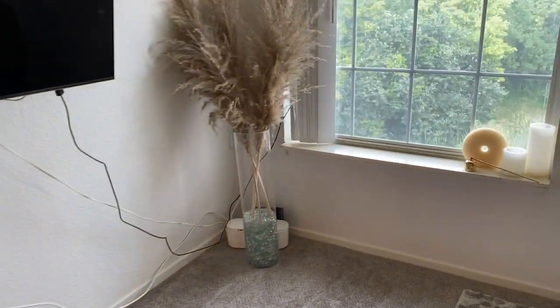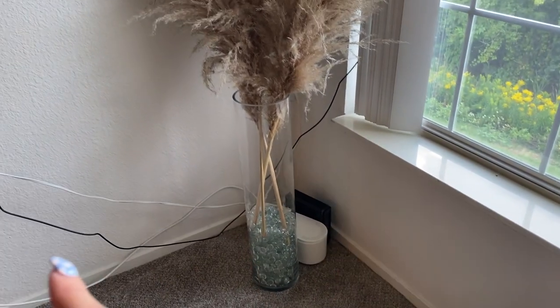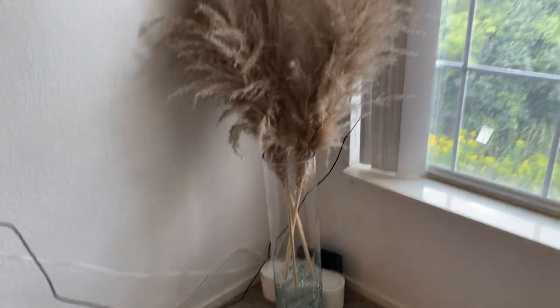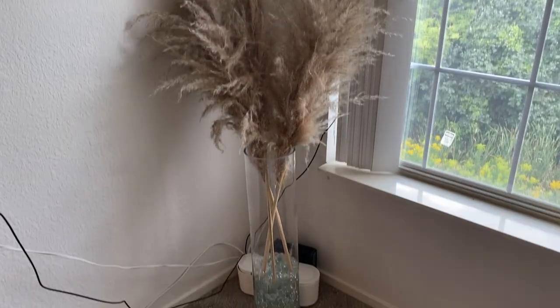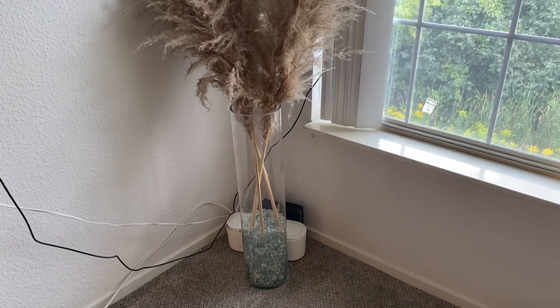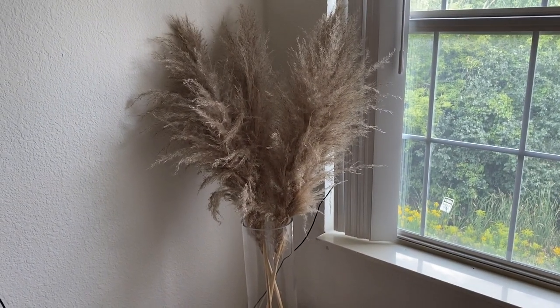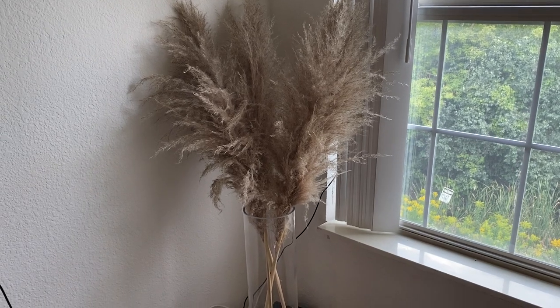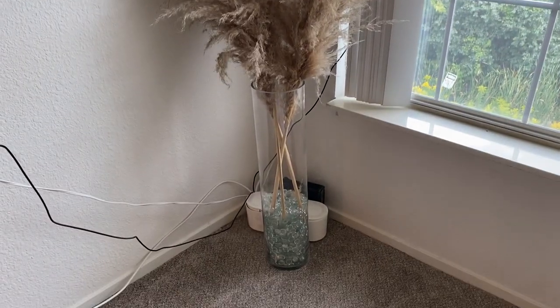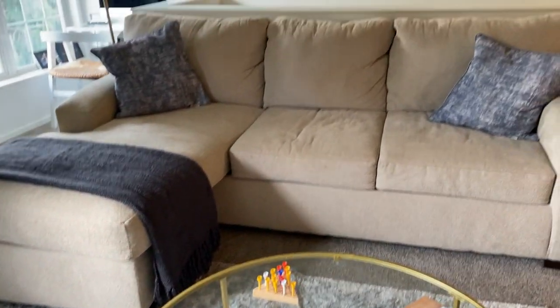And then over here, I got this outlet box to hide my power strip for all of my cords. And then I put the pampas grass in front of it just to hide it more. I got the glass container from At Home, and then the pampas grass I ordered from Etsy. It's a 5-foot pack bundle. And then I put some of these stones that I got from Michaels that are blue and kind of match the rest of my apartment.